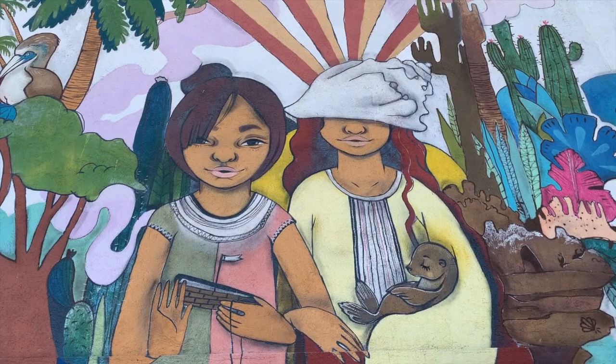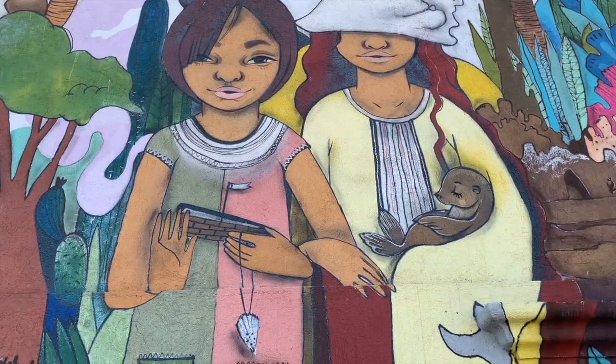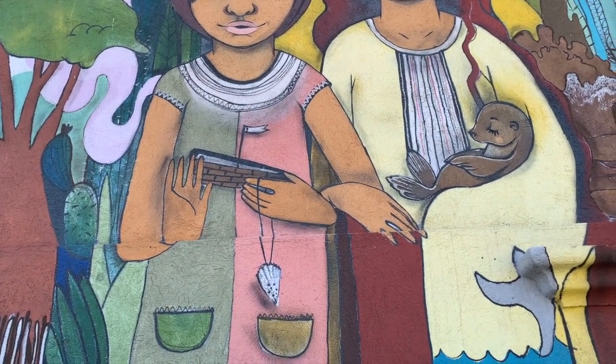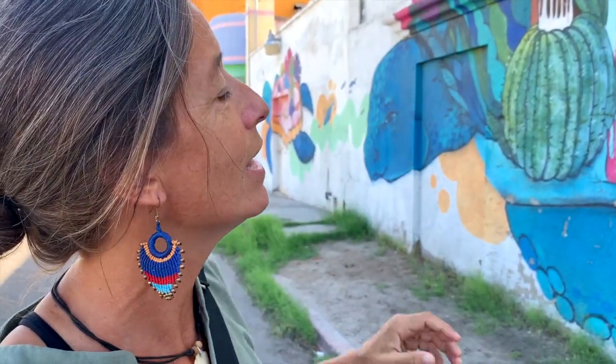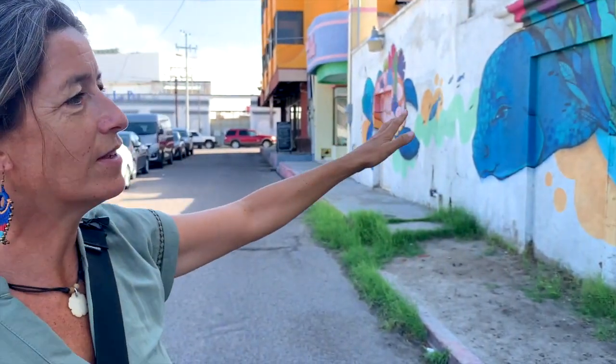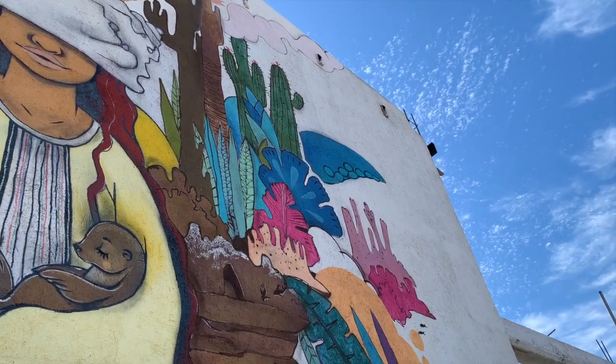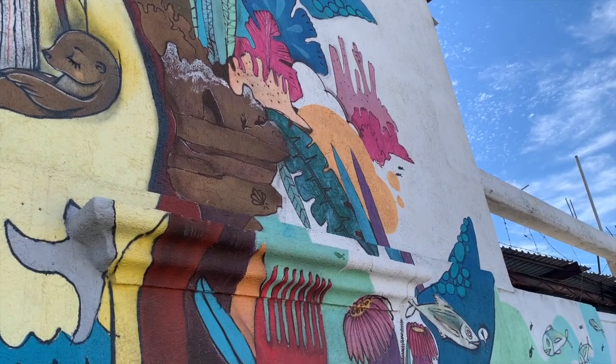In one hand, she has the Cayo de Hacha, the pen shell that they just have rescued. In the other hand, they have a little baby sea lion, because we are on this theme of childhood, you know, with these little girls. And all around, what you can see is actually fauna and flora from La Paz. And actually, Eva Bracamontes, she's from Veracruz, so she didn't know exactly what to paint, so she went to the university to get some information.